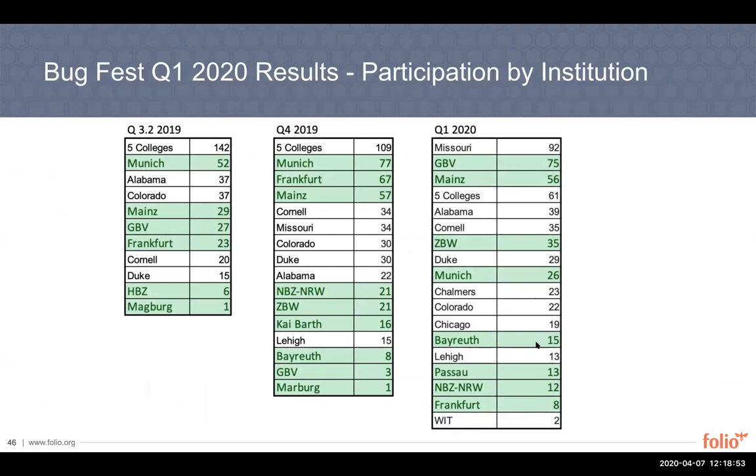This is participation for the past three bug fests by organization. The green color is the universities or libraries from Germany. So you can see they're very active, and the white color are mostly organizations based in the US. And most of these organizations are the ones that will be going live in the near future or are already live, like Chalmers. But I believe that Alabama, Missouri, Five Colleges, they're all planning to go live this summer. So this is why they are active at the moment.